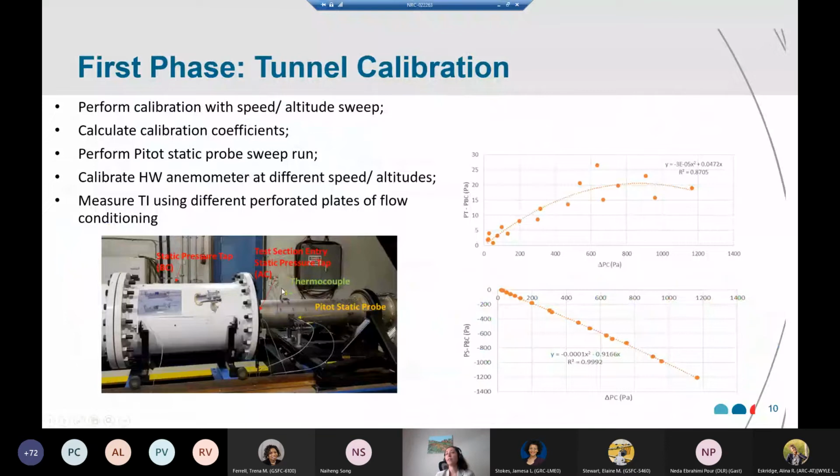Testing was conducted in 3 phases. The first phase was tunnel calibration. In this phase, only the empty tunnel was used for calibration, and the calibration was performed by varying velocity and altitude. The aim was to calculate the calibration coefficients from calibration curves, and also, using a pitot-static probe and traversing inside the test section, the uniformity of the flow at the test section was confirmed.